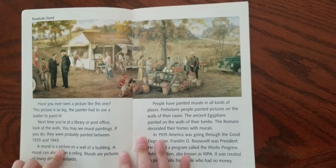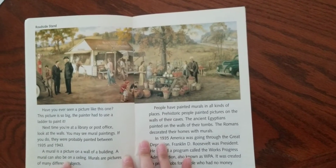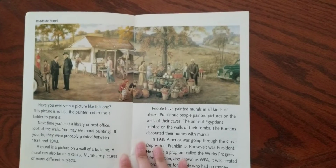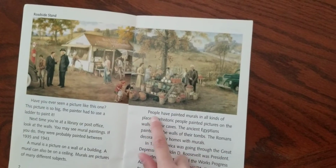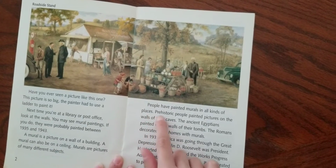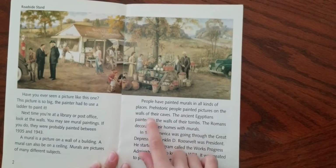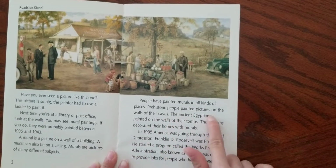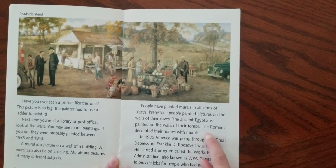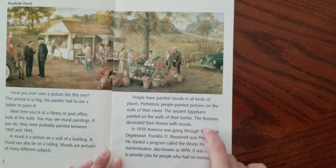A mural is a picture on a wall of a building. A mural can also be on a ceiling. Murals are pictures of many different subjects. People have painted murals in all kinds of places. Prehistoric people painted pictures on the walls of their caves. The ancient Egyptians painted on the walls of their tombs. The Romans decorated their homes with murals.